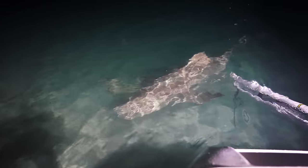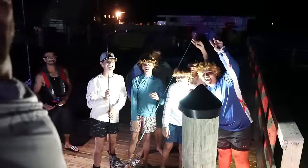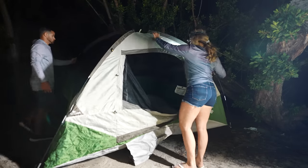So it's pitch black. We just showed up here to the Tortugas. We got a whole audience here behind us. Oh! Got some viewers of Life by the Bow here. So we're gonna offload, get our tent, air mattress, all set up camp. And we're gonna be hanging out with these boys here.